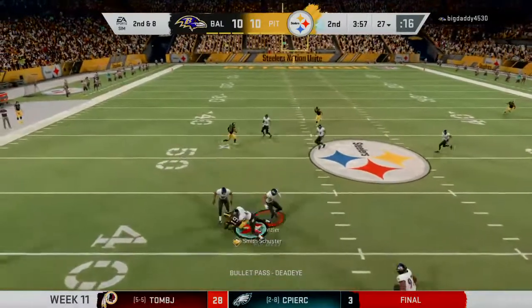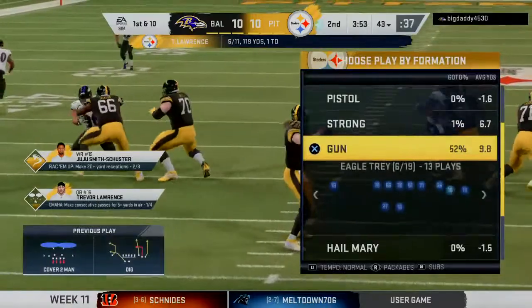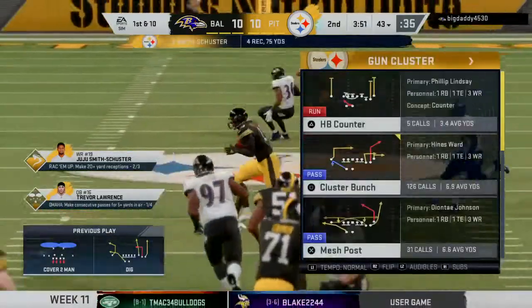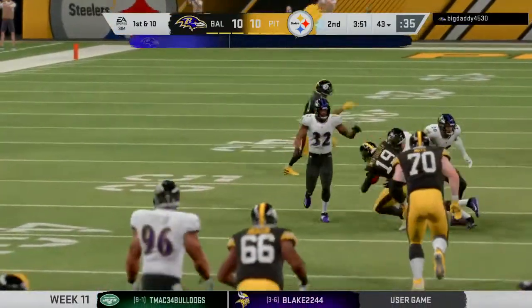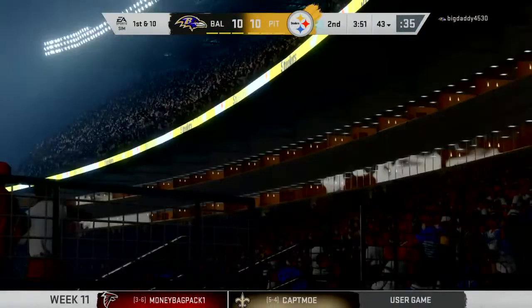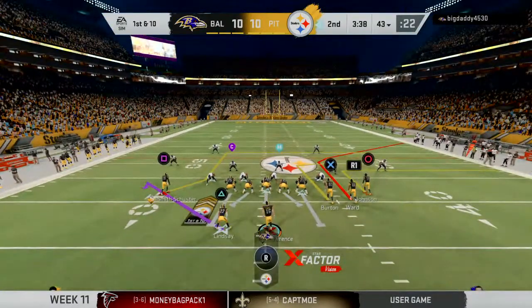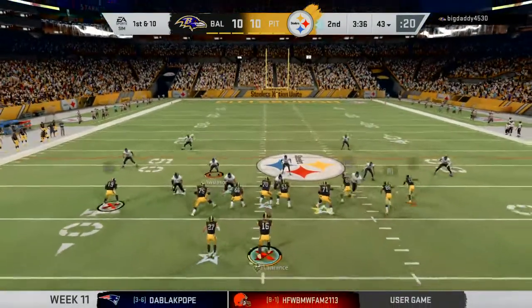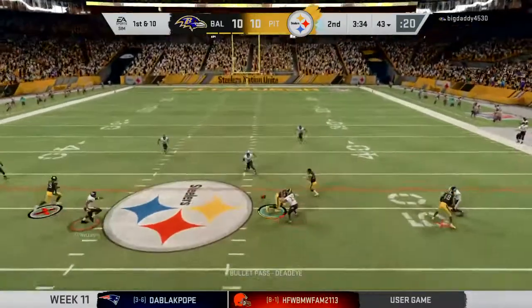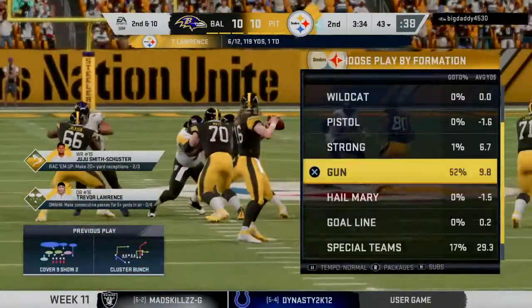Open man completes it to Smith-Schuster. And they get him down, but not before he takes it across the 40-yard line. The Steelers picking up 15 yards there and a 1st down. Throwing on first down. Lawrence. And that's going to be incomplete. Too tough to hold on to that one.